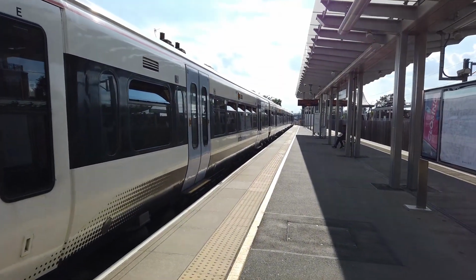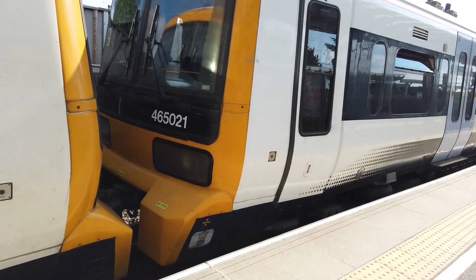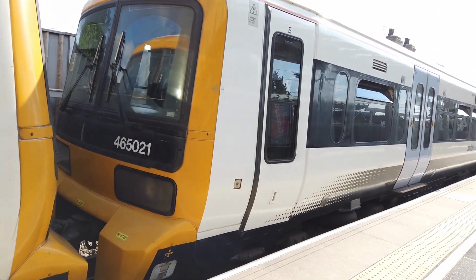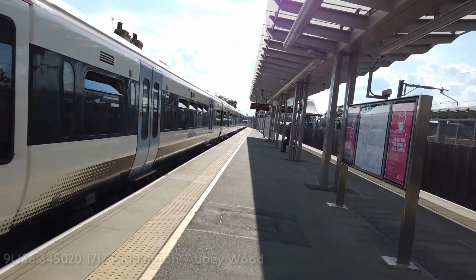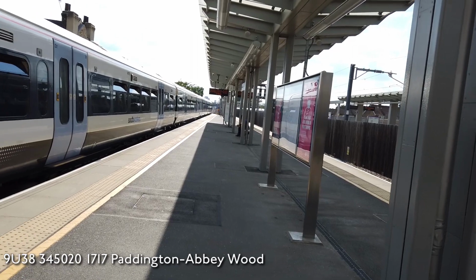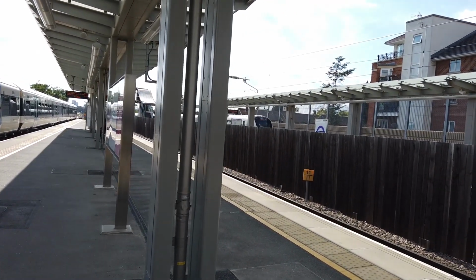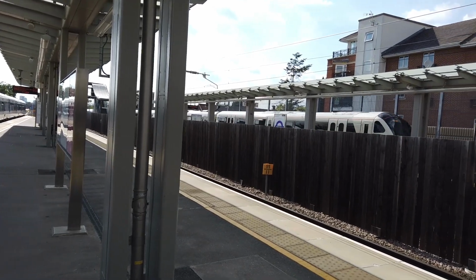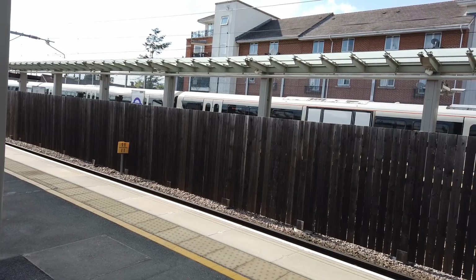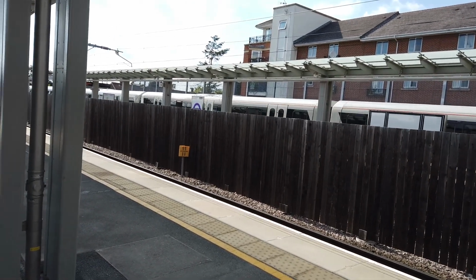Departing out now is the 1718 Southeastern service going from London Cannon Street to London Cannon Street. This one's next up will be Plumstead, as a 345 arrives in on platform 4. I'll try to get the best of both. Half these 345s don't have numbers. This one's 345020, which has just arrived in.